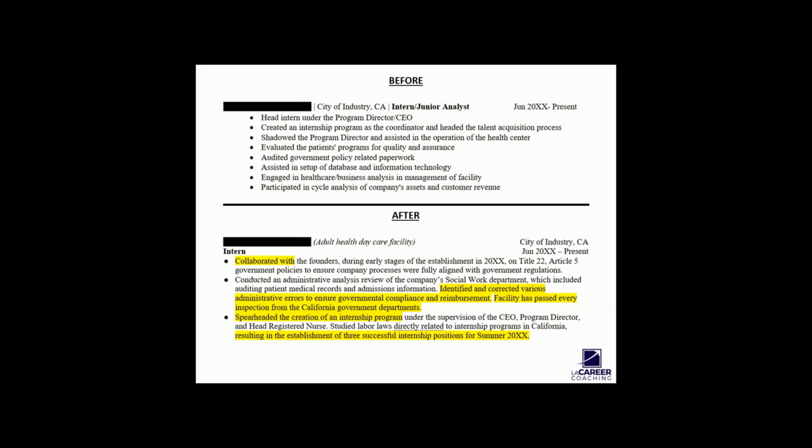Again, with the third bullet point, we wanted to be a little more descriptive about him creating this internship program under the supervision of the company leaders. The result of his efforts was the establishment of 3 successful internship positions for the following summer.